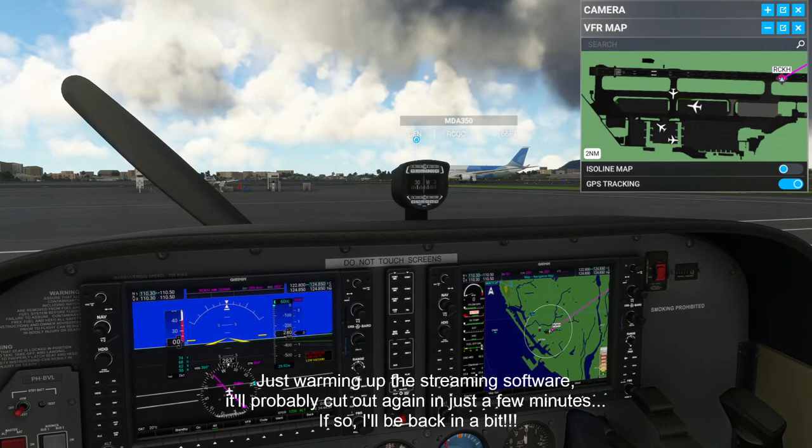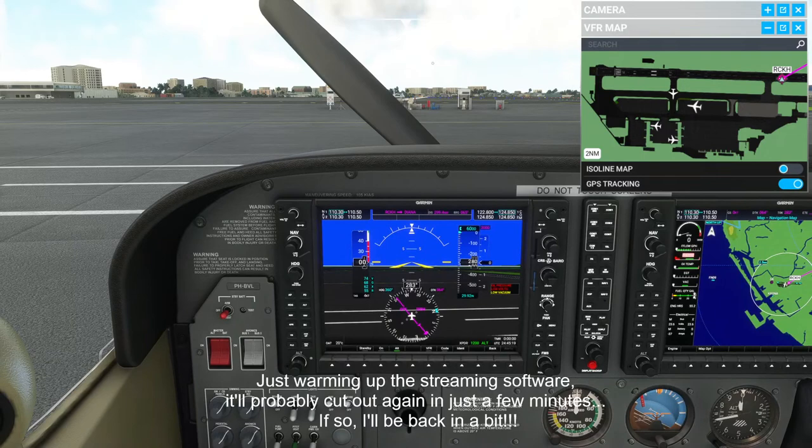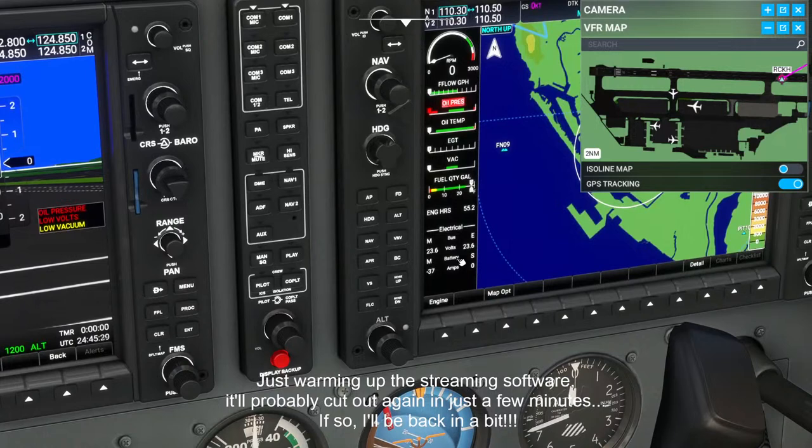Now where's the other guy? There he is. Okay, so how are we looking? And are we still online? Yes, we are still online. Rather important. How's the electrical doing? Yeah, that is not charging because the engine is not running.